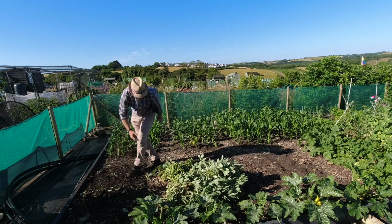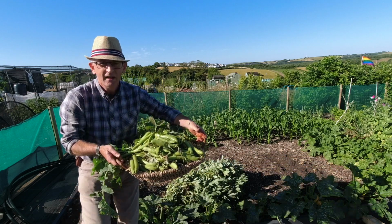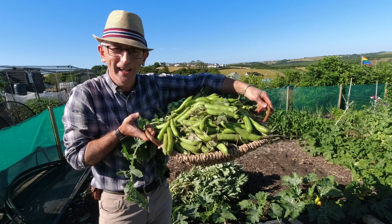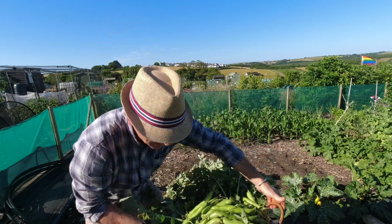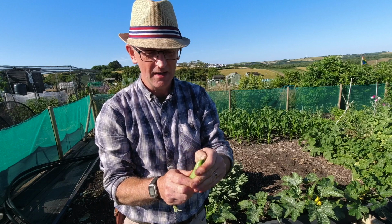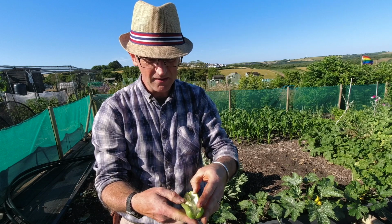Right, let me show you. Did quite well out of that lot. Little small bed of broad beans, but I can't. Oh, throw half of them on the floor, shall I? Yeah, so not too bad. Just open one up here. Don't like them too big, but I think actually these are perfect size.